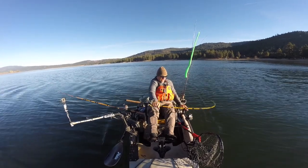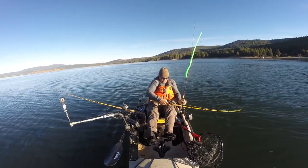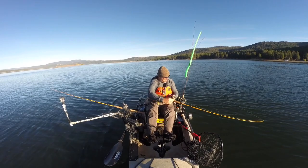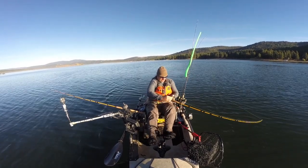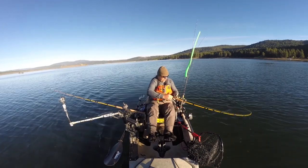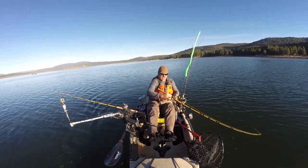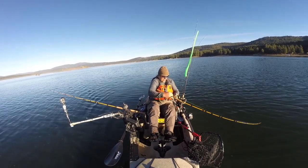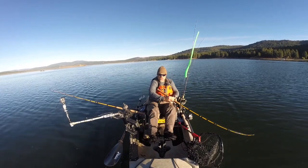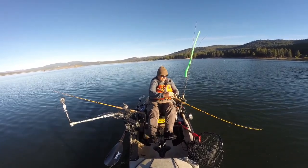Wow. Man, that's a nice fish. Wow. What a strike. Bam. That was 14 feet deep on an orange trolling fly, 1.8 miles an hour.